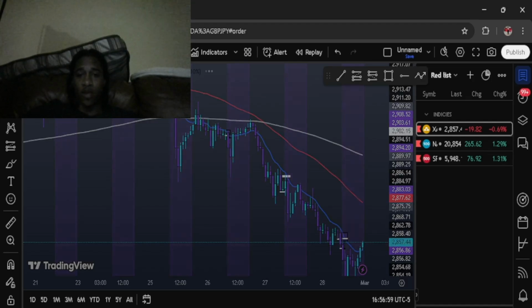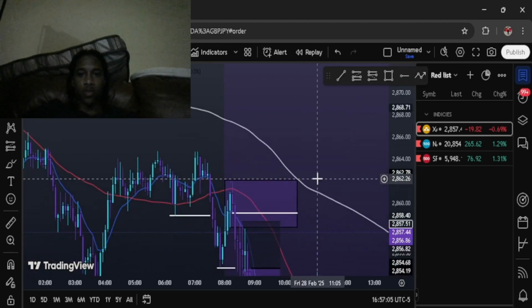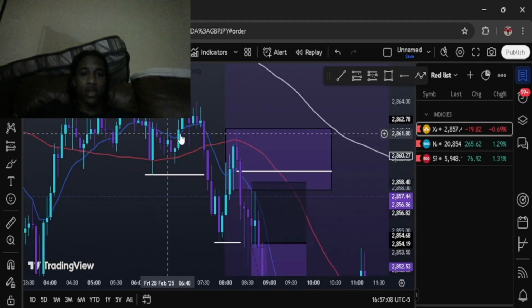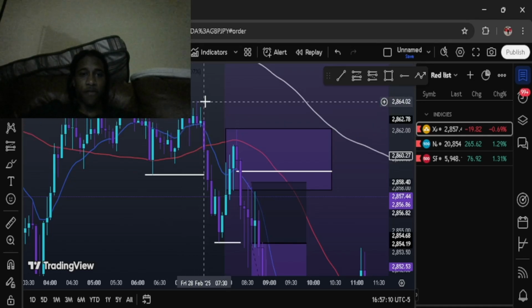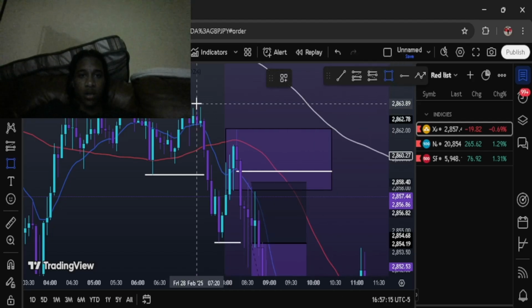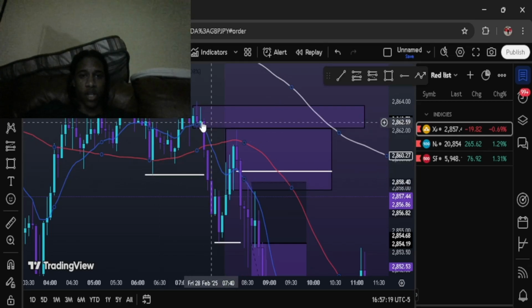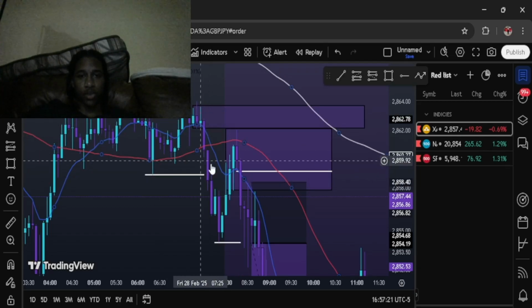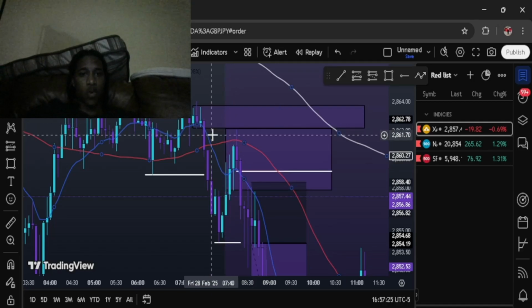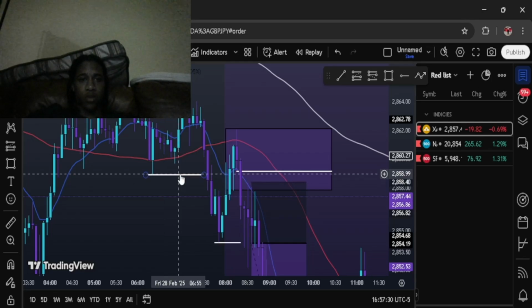So let's go back over to the 5 minutes. You guys already know what I'm looking at, right? So it's a bit of documentation here. This zone here was the first zone I was looking at. Let me just draw this out for you guys. It had a break of structure, a gap attached to the zone, and we literally came up. We almost tapped into it, but we didn't get a tap into the zone, right? We just mitigated it.